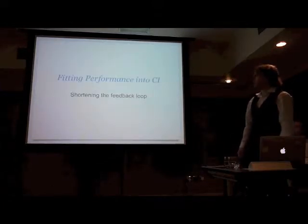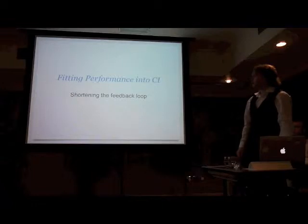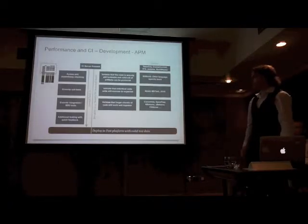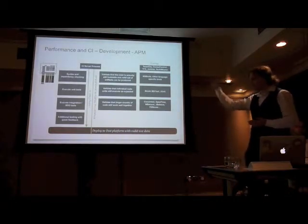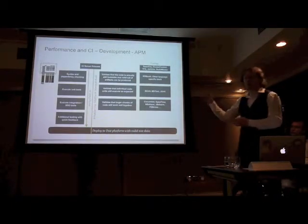Okay, so how does performance fit into the CI? Like everything with CI, you're looking at shortening your feedback loop. This is typically the first half of a typical CI process, so it's across 2 slides because it's too big.